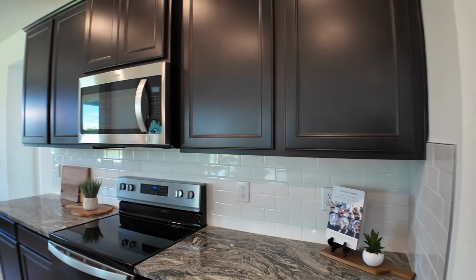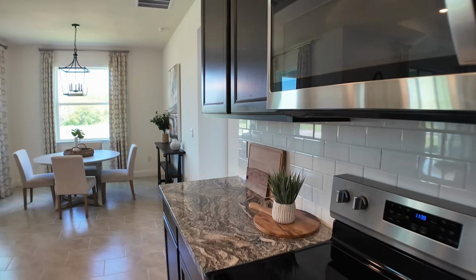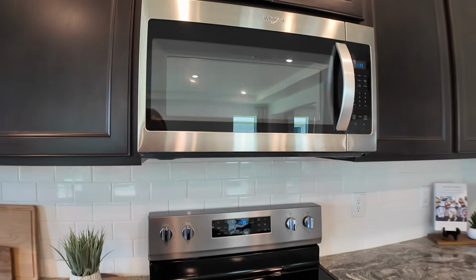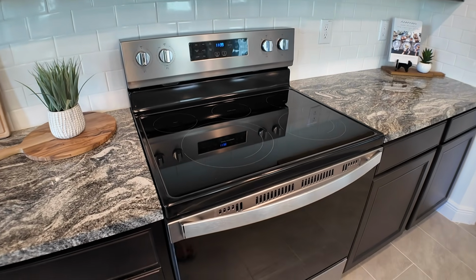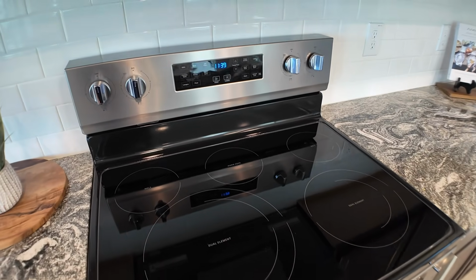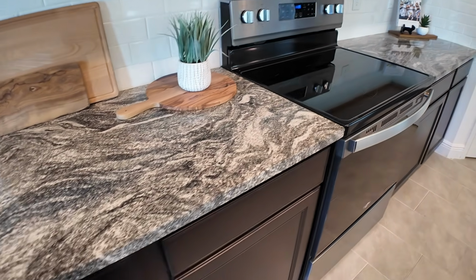And everything you see included in this home in terms of appliances comes included. So that's really nice. You have your Whirlpool microwave as well as your Whirlpool range. Now, I will point out this is an electric community. So you will have an electric stovetop.